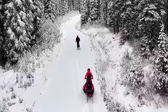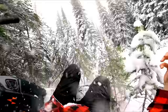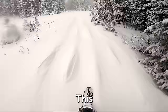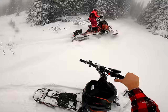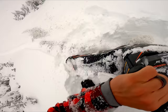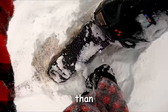We're gonna try and make it to the top, back up to Queese cabin. Oh my god. Man, this feels like a pit bike of snowmobiles. Oh no. Stuck. Oh, that looks like way more fun. Oh, come on. Make it up this. No, the cabin's right there. That looks way cooler than being stuck on this thing.